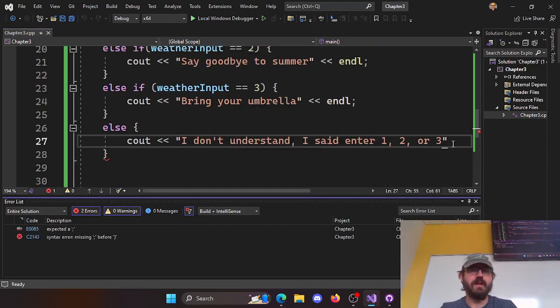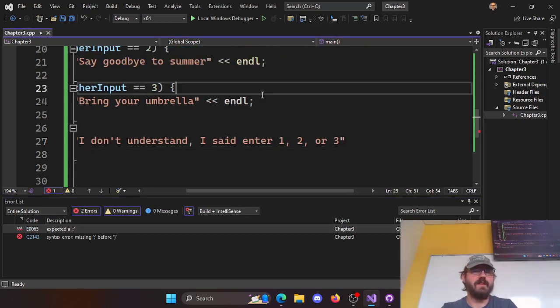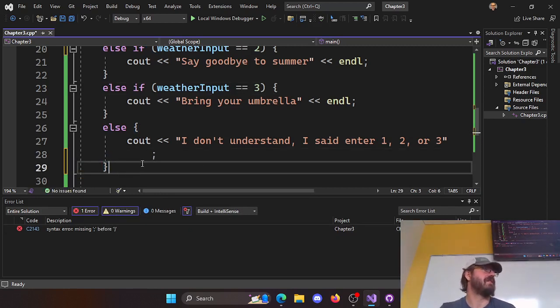Uh-oh, I've got build errors. I forgot my semicolons. Expected a semicolon. This is a very helpful error. That was pretty nice. Usually you get a red line. There's the red line, down at the curly brace line. I could put the semicolon here. Remember, C++ is okay with this. Don't do this. Don't just put weird semicolons places.